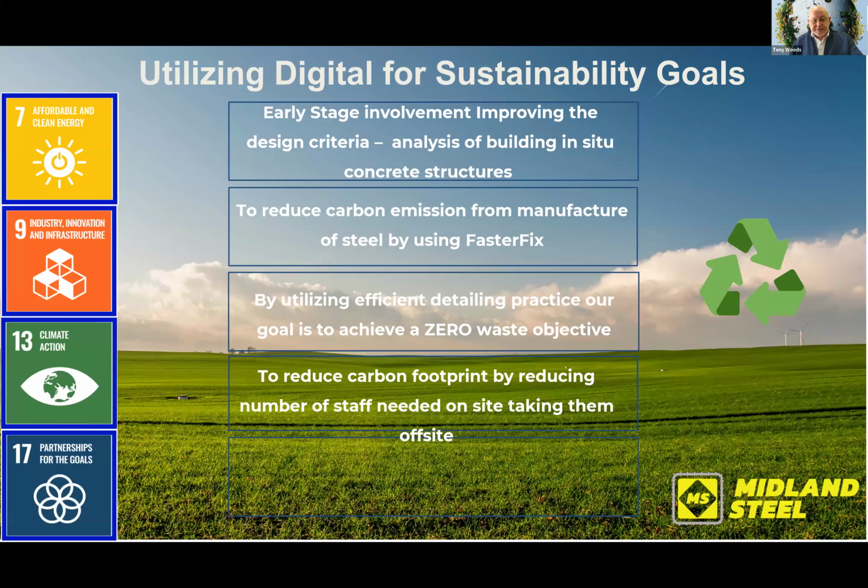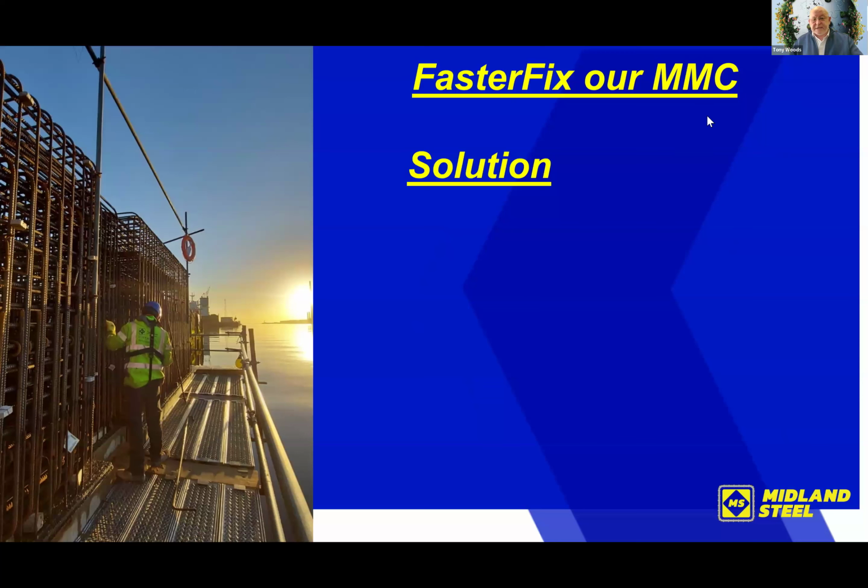Our early stage involvement improves the design criteria because of our concrete frame experience, and our whole focus now and in the past has been to reduce carbon emissions from the manufacturer and use of Fasterfix as a product. I will show you the product in a moment. By utilizing the detailing practice that we have enabled through BIM, we are able to achieve 0% waste on all sites that we're involved in, and that will reduce our carbon footprint. So Fasterfix as the solution is as follows.